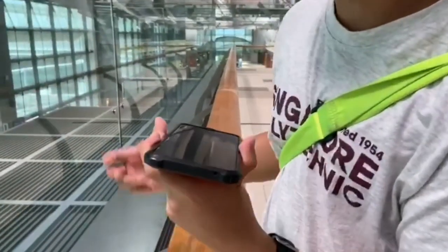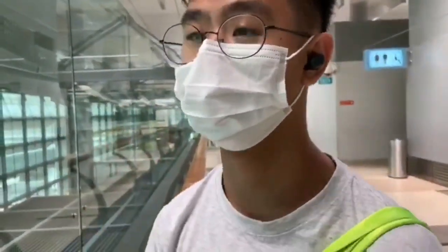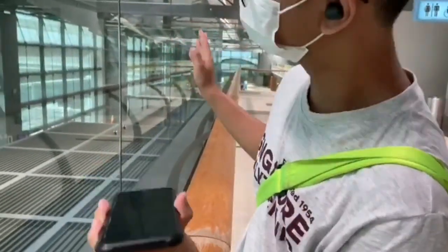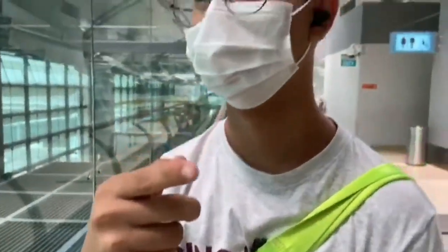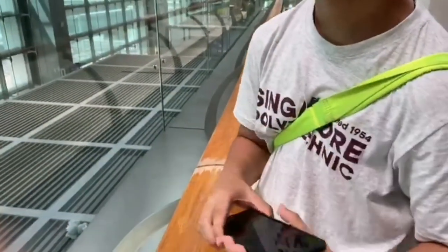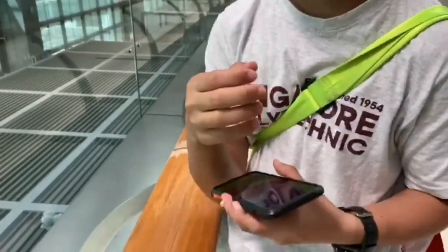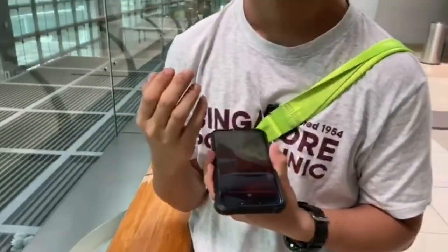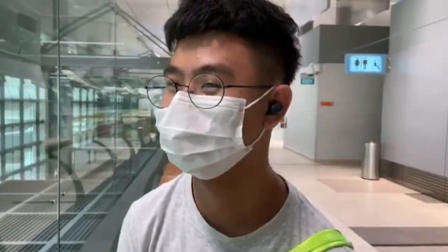Why? So for the takeoff, you need the air to go into your engine inlets, right? So with the wind blowing against you, you have the air going into the engine. But when it comes to landing, the wind helps to slow down the plane because the speed is too fast. So it's always dependent on the runway. It's technically a win-win situation. Say that again. Wind. It's a D at the back.